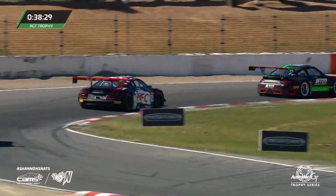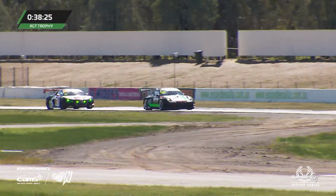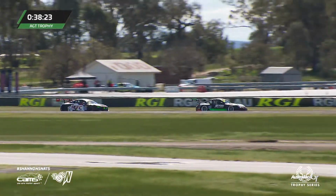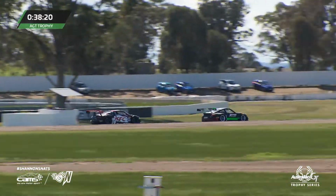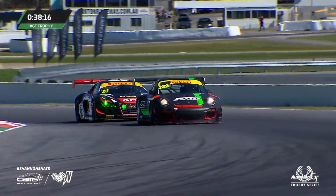And Scotty Taylor, I dare say, won't stand for that. He'll probably fill the track in front of him and not give Matt Stupas too many options. He's going to have to work hard on the back of this Porsche to get through. But he's certainly giving his title hunt every opportunity.